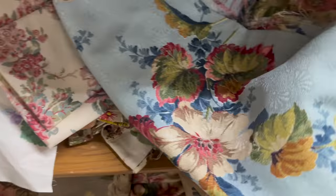What is this? I'm not understanding what... Are they blankets or curtains or what? Oh, they must be curtains. Oh, wow. So pretty. Really? Look at that. Is that a curtain? Look at that. Oh, that's beautiful. Yeah, like a curtain.